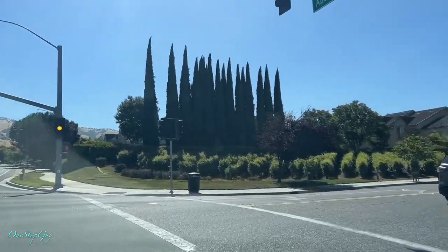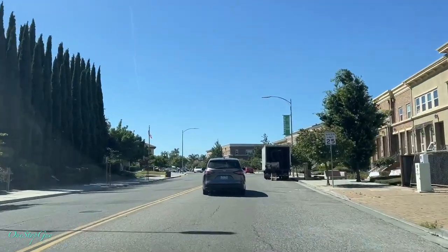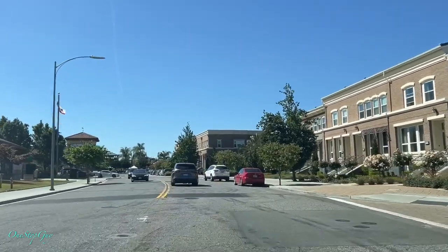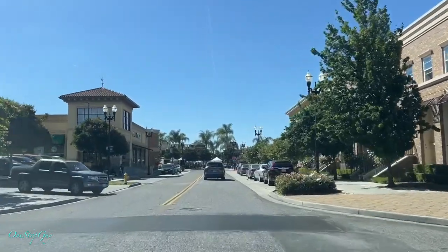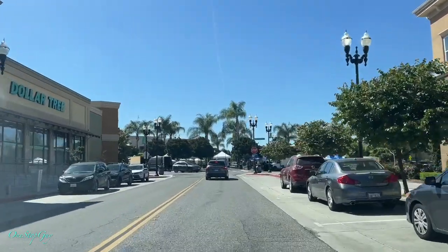All right guys, I am here in the city of San Jose, California. And I'm actually in the Evergreen area of San Jose. And today I'm going to be going to the Evergreen Farmers Market. The Evergreen Farmers Market opens every Sunday from 9 to 1 and every Wednesday from 9 to 1 p.m. Okay, so it is in the Evergreen area of San Jose.